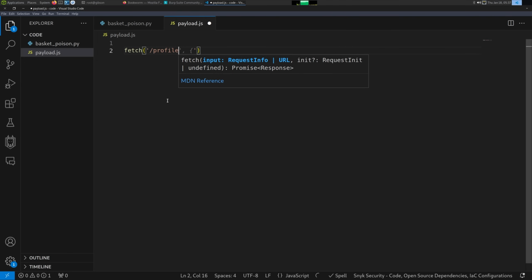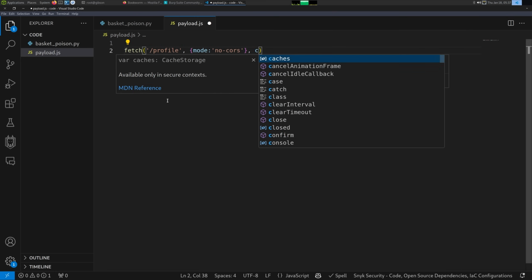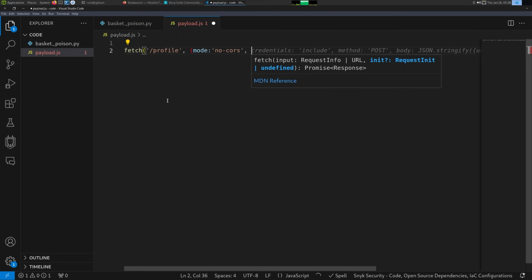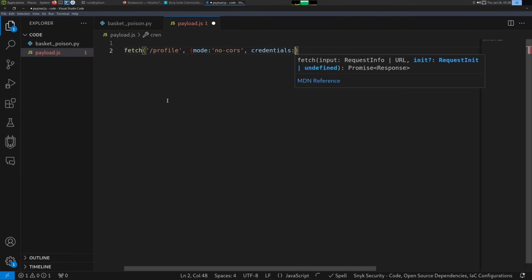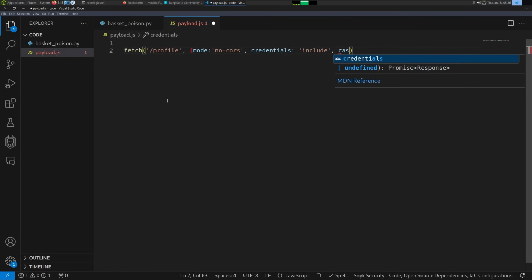And we're going to do it a somewhat bad way, but the way I see most guides doing it online. So we want to fetch profile, and then we'll say the mode is going to be, we want to disable cores. We want to include credentials. So if we do include credentials, it's going to include our session cookie with this request. The actual cookie is HTTP only, so we can't steal the cookie. So we have to use JavaScript to control their browser. So we'll do cache is equal to no store, and we want to close that.